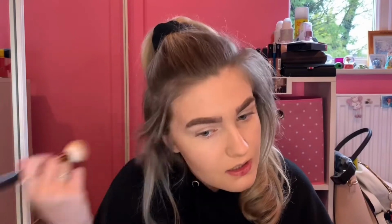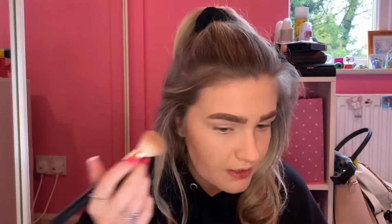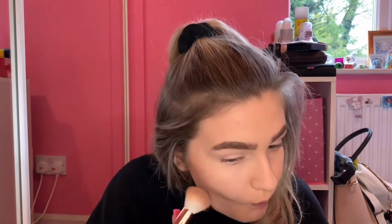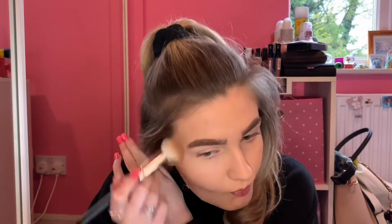I like to put it up on the sides as well to blend it in for when I bronze my forehead. So anyone else's hair just get on their nerves? It's just my life. It's how my life is going at the moment.